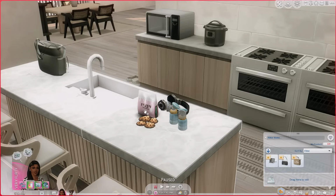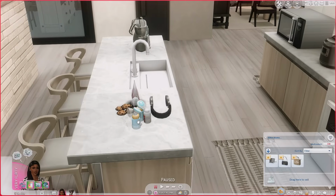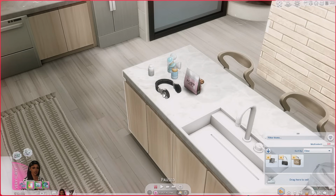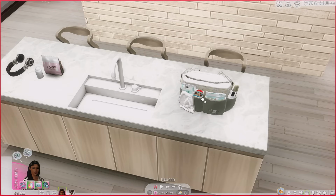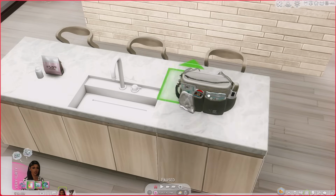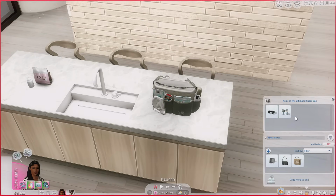So we have these lactation cookies here, and then we have the lactating pump, we have some Tylenol, and then we also have these headphones that your Sims are able to use while pregnant. Now the lactation cookies aren't able to go in the bag, and I don't think the Tylenol is able to go in there either. However, the lactation pump is able to go in here, as well as the headphones, but you're able to fit toys in here.